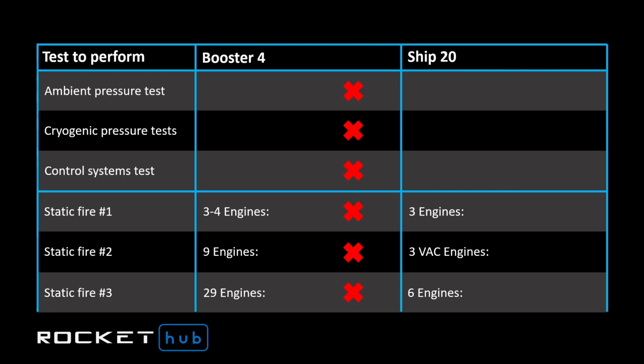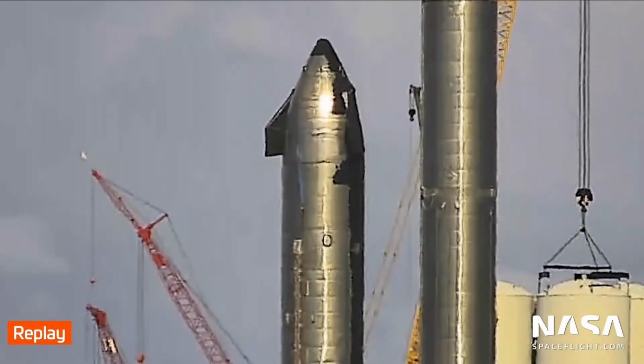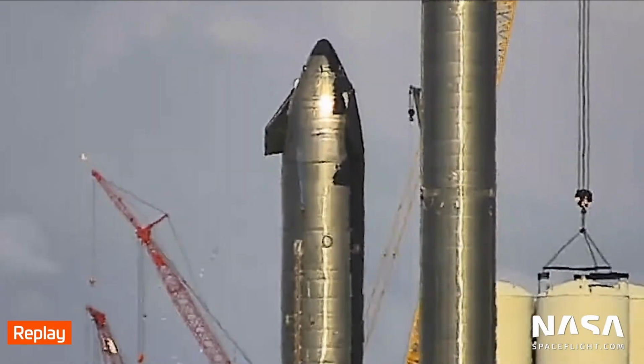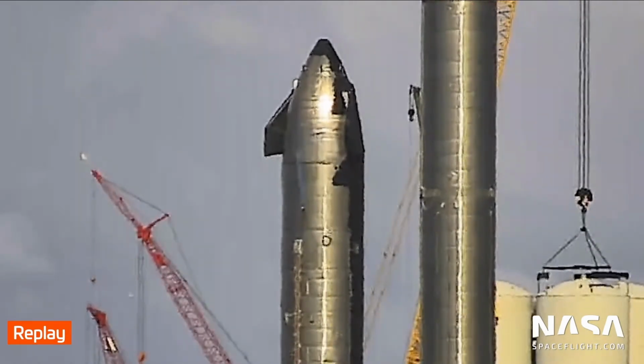As of the making of this video, Booster 4 hasn't conducted any tests yet, so it is not even on the launch mount for the installment of Mechazilla's chopsticks. Ship 20, on the other hand, has already passed the ambient pressure test as well as the first cryo-proof test. During the cryo-proof test, Ship 20 also test-fired its RCS thrusters and vents, leading to the oxygen header tank vent blowing off multiple TPS tiles in the process, requiring some repairs.